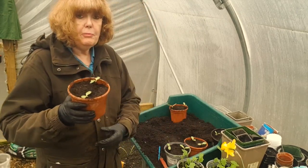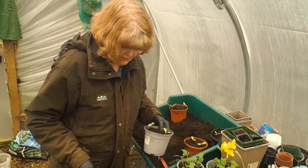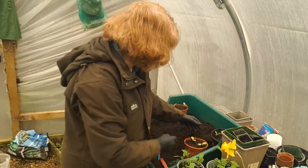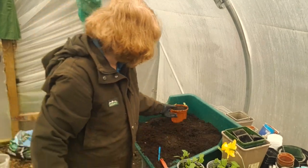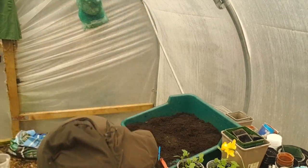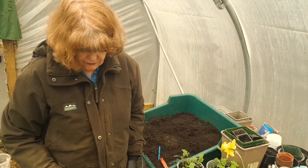And there we are. So we've potted up 10 sunflowers, and we've put them here, and we will water them and make a label so we remember what they are. Okay, that was really easy, wasn't it? Hopefully they will get to grow without getting too munched on.